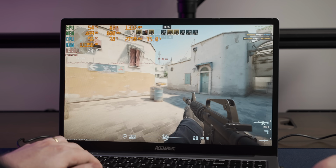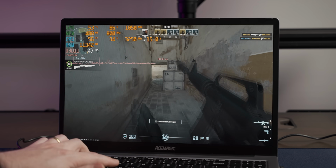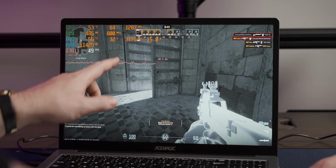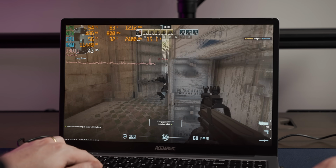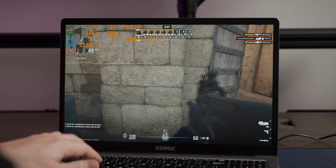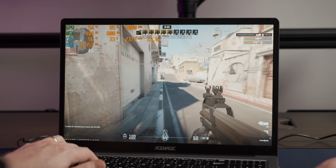This is 1080p low settings, and it's not going very well. Oh my god, it's performing so inconsistently. Sometimes it feels reasonable, about as reasonable as 40 frames per second can feel, but then you get these big lag spikes that just get you killed so hard in CS2.